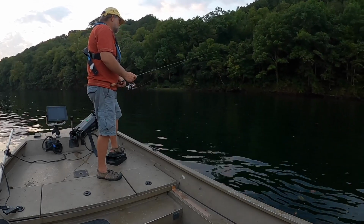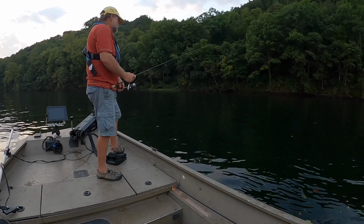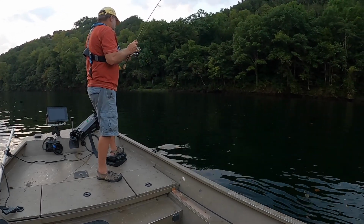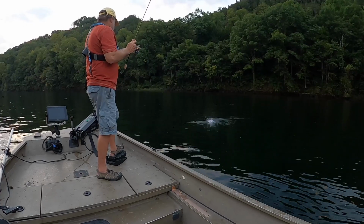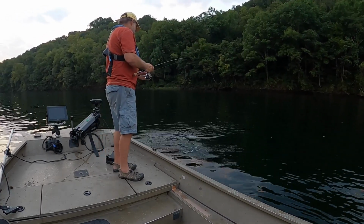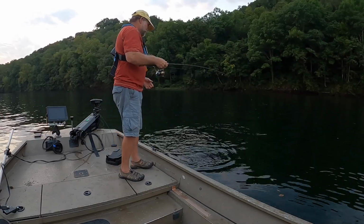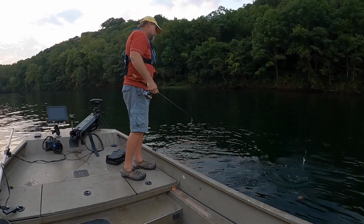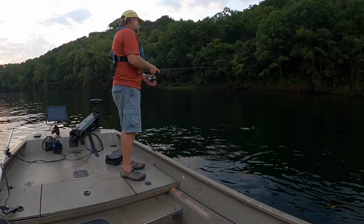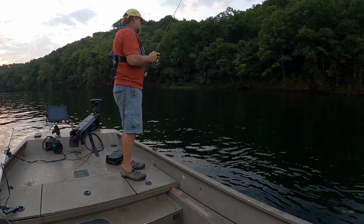I think I need to tighten my drag just a tad. When you go set the hook, you want it fairly tight so you can get a good hook set, and then you can loosen it up if you get a big fish. Yeah, he's a little one. And he came off again. Hey, I'm hooking fish.